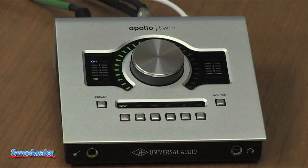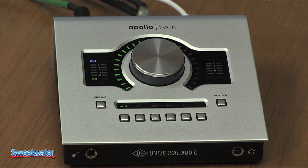The Apollo Twin makes a great centerpiece for your studio because it has great sounding preamps, and you can expand it as well. With that 8-channel ADAT optical input, you could route 8 additional mic preamps inside the Apollo Twin through to your DAW. It has the DSP power on board for running plugins both when you're tracking and when you're mixing. And a really cool thing about it is when you're not using it in your studio, you could throw it in a backpack and it makes a great portable solution as well.